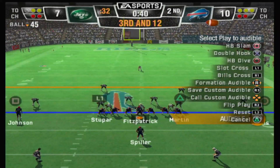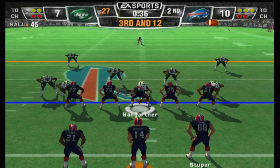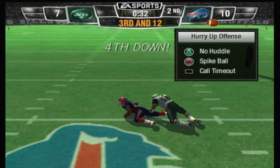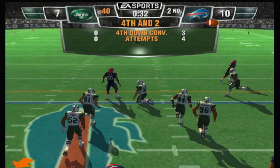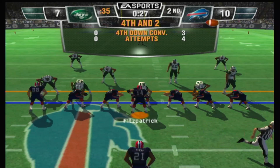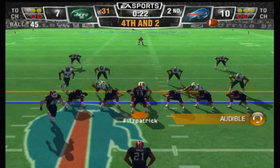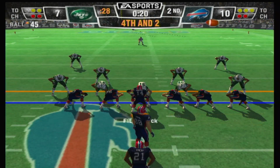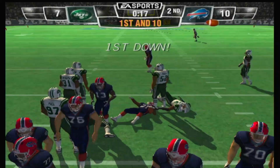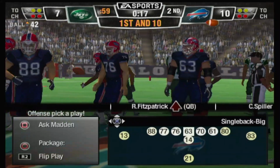Set. 49. Hut. Pass. Calls it in. Martin on the reception. Gain of 10 on the play. Set. Blue. 49. Black. 36. Big stop defense. Here we go, baby. Big stop. Big stop. Let's go. Runs through the tackle. Buffalo calls a timeout. Number 21 gets 3 yards on the carry.